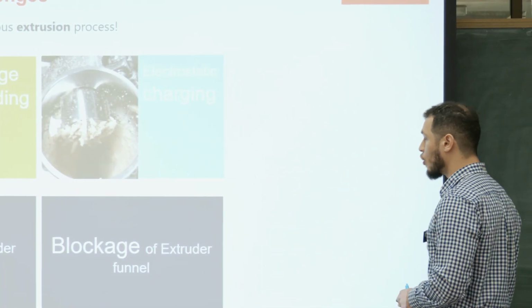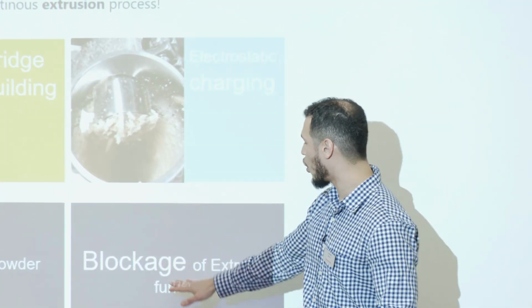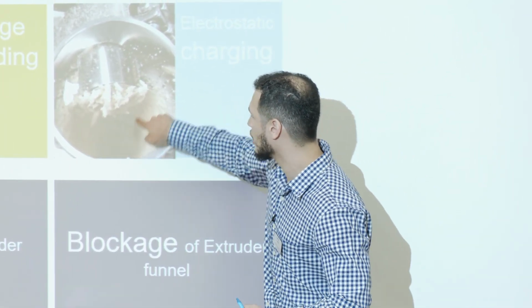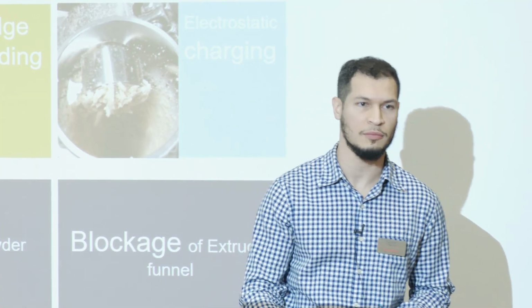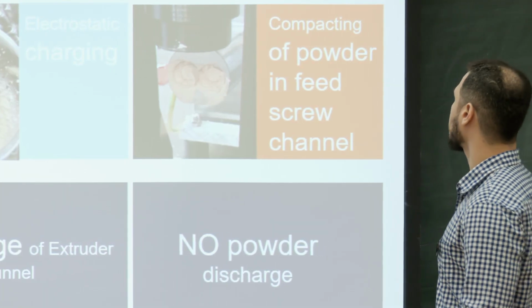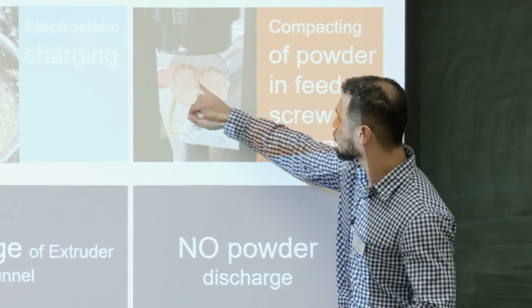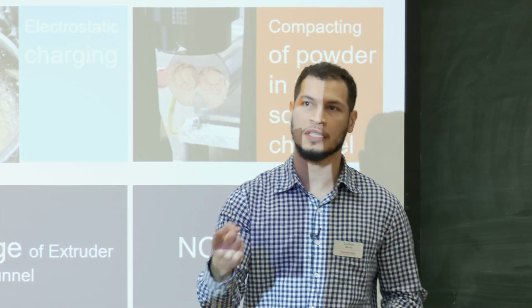Electrostatic charging. A lot of materials have a lot of static, which blocks the extruder funnel. So the static goes here and you basically block it, so you're not feeding anything more. So that's a challenge. And compacting of powder in the feed screw channel, some powders are very easy to compact.